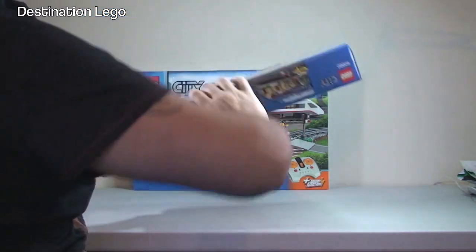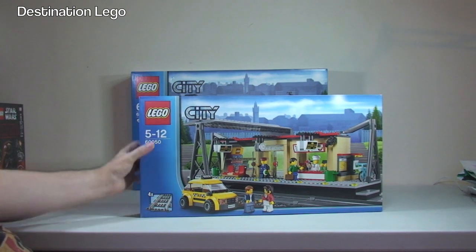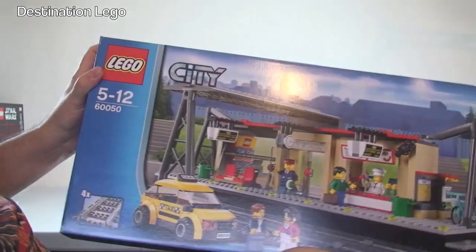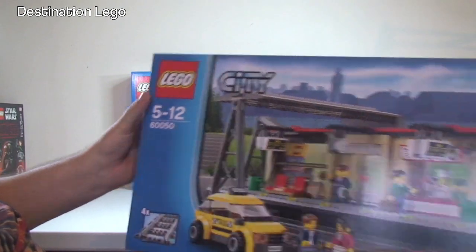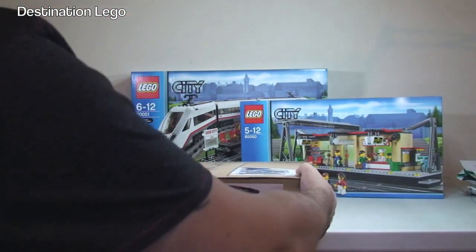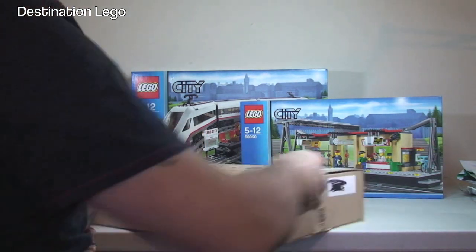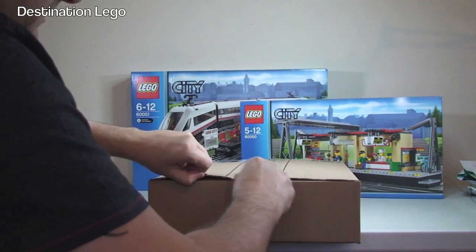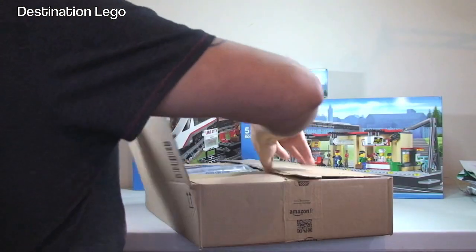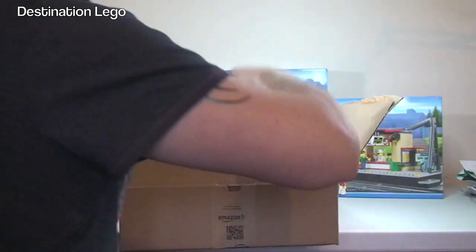Okay, so what we have is the Lego City train station. We can see there, set 60050. So I'm going to quickly get these ones up. And I think, like I said, if it is, I will try to make this video shorter by just quickly opening them all up. Rather than you seeing me opening up five of the same thing, let's just do this one.